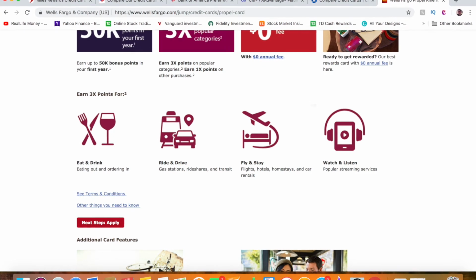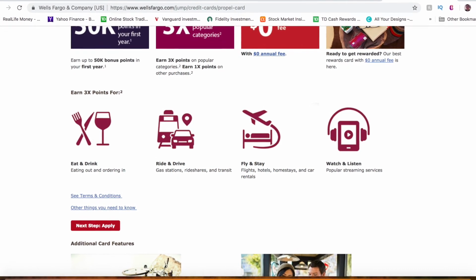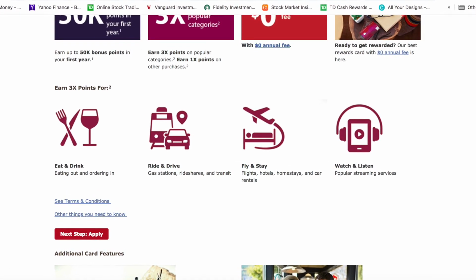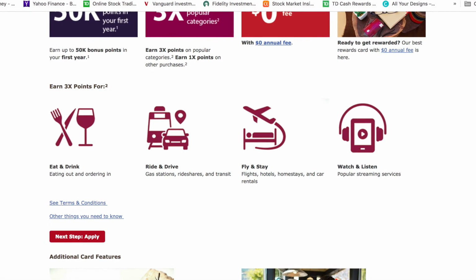But why I'm interested in this is because it has all these good offers and rewards, and it does not have an annual fee, which is probably why it's limited time. So, moving into a little bit more, you do get 3 times the points for dining, gas stations, transit, flights, hotels, car rentals, and popular streaming services. So again, my personal favorite, possibly. There are great other ones. There's probably a bunch out there as well. Just because there's no annual fee, that's my personal preference. You do get 3 times the rewards for these types of things.